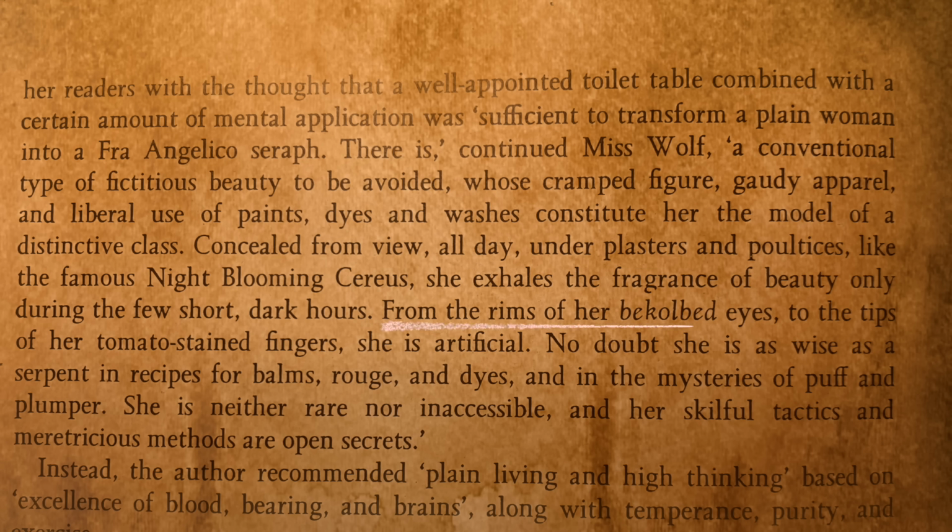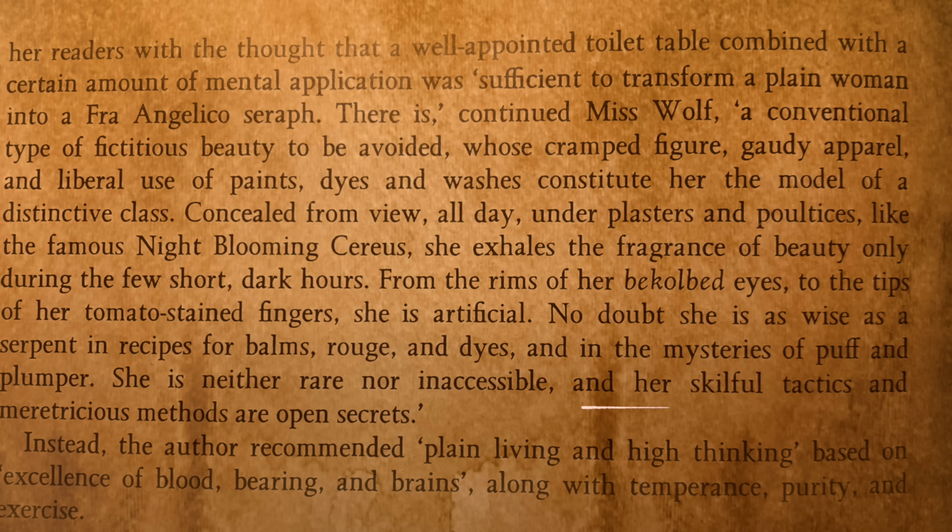Okay, I shall read you another passage. There is a conventional type of fictitious beauty to be avoided. From the rims of her bekolbed eyes to the tips of her tomato-stained fingers, she is artificial. No doubt she is as wise as a serpent in recipes for balms, rouge, and dyes, and in mysteries of puff and plumper. She is neither rare nor inaccessible, and her skillful tactics and meretricious methods are open secrets.